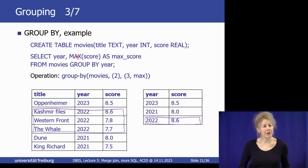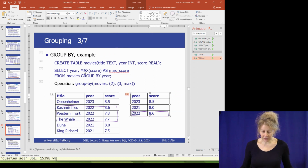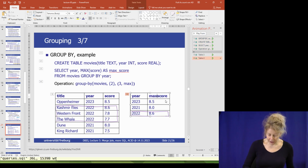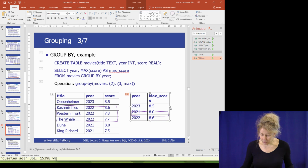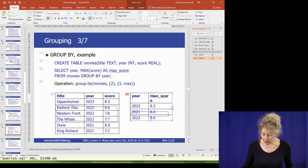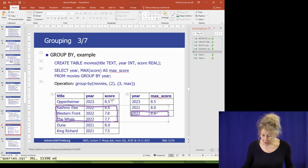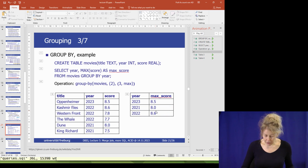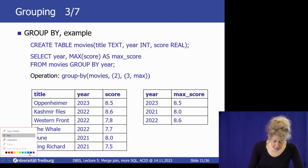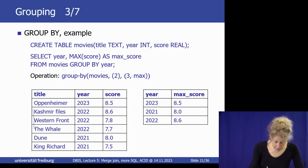Yes, please? Shouldn't the header of the resulting table be max score? Yeah, absolutely right. It should be max score, yes. And actually I'm not sure in SQL whether you could write it. I'm not sure whether you're allowed to call it the same name. Maybe you can look it up, someone can look it up. Max score. So now, yeah, it should absolutely be max score. Thank you. Let me just write these. So I'm really bad at drawing rectangular things, but it's very hard with this pen.